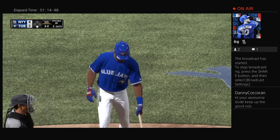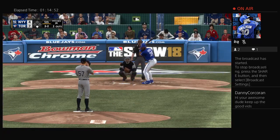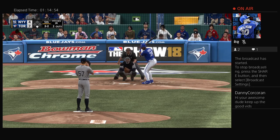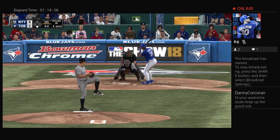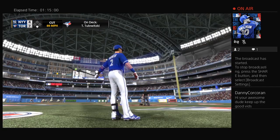Hey, great take on that slider away right there. But I'm thinking in that situation, that pitcher's got to execute a little bit better. That was almost a non-competitive pitch. Being outside, you could almost have let that one go right out of his hand. Full count now.